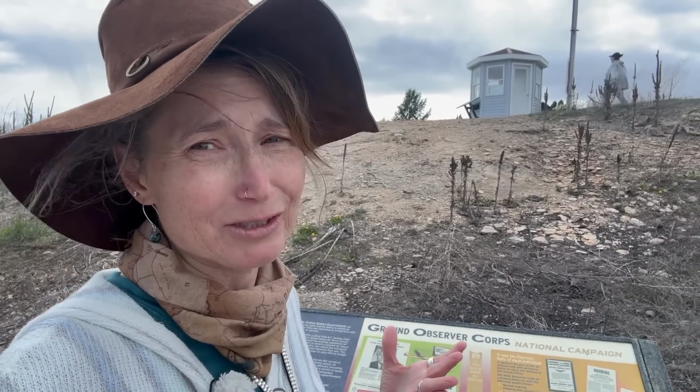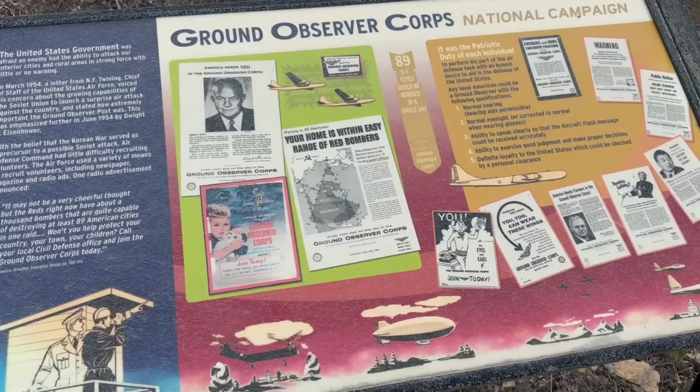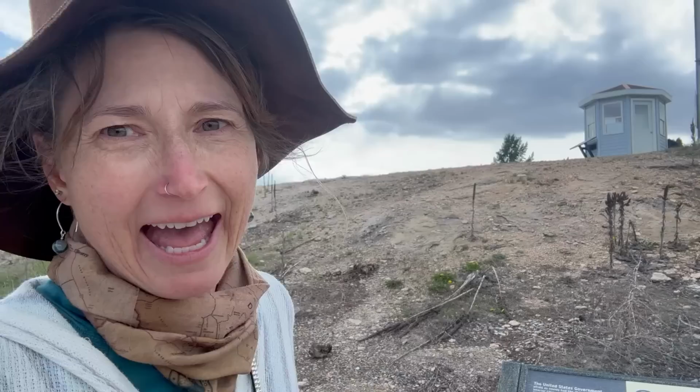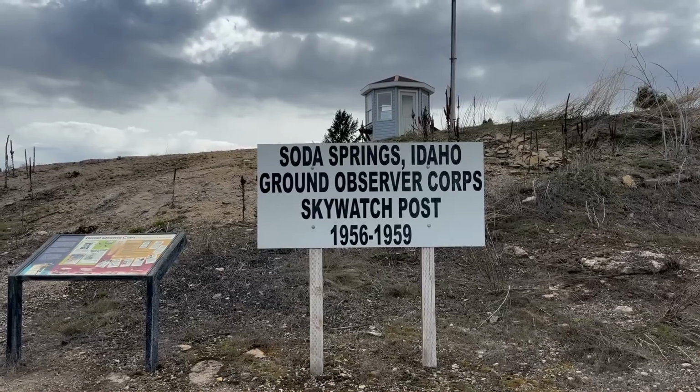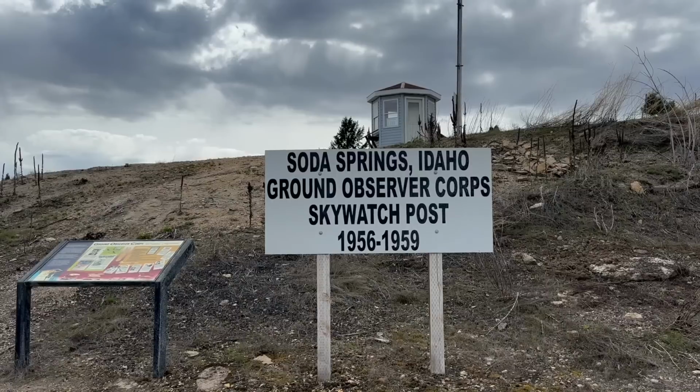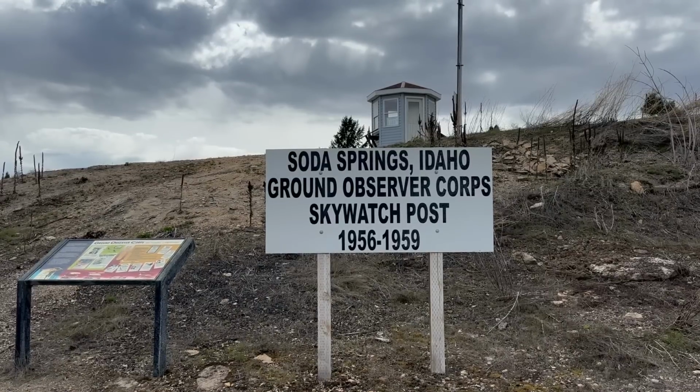Well, back in the 1950s, this would have been after the Korean War, our government had the idea that we were vulnerable to air attacks. Essentially, they thought Russia was going to attack us from the air. As a result, they set about recruiting volunteers to watch the skies. And as it just so happens, Soda Springs, Idaho was the location of one of these observer posts.